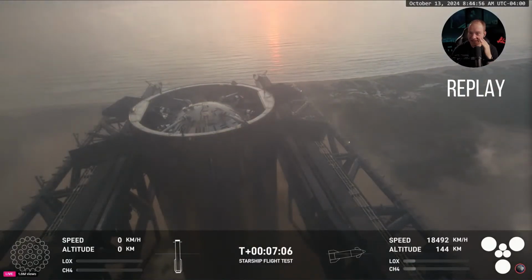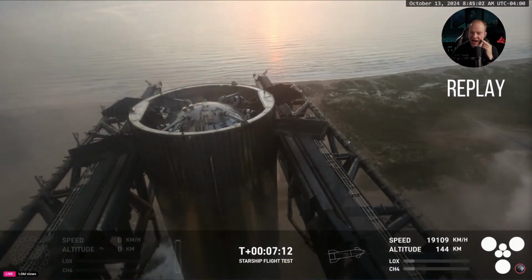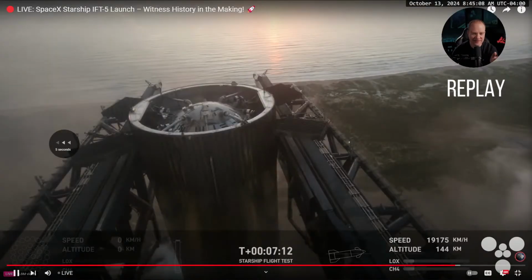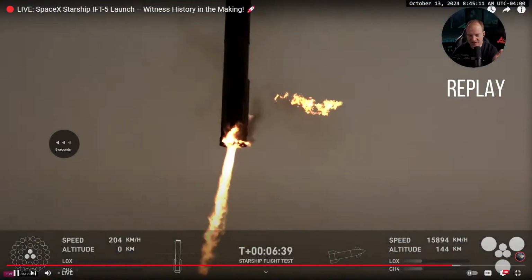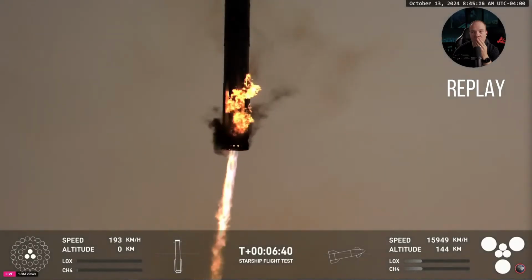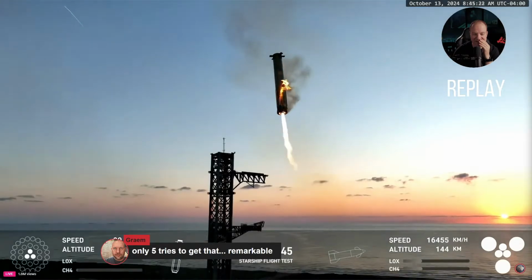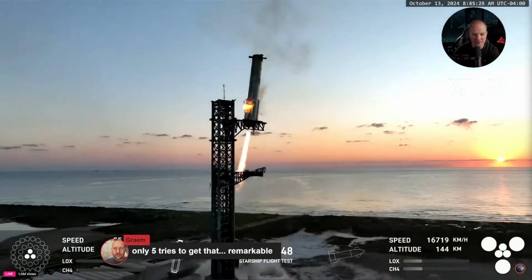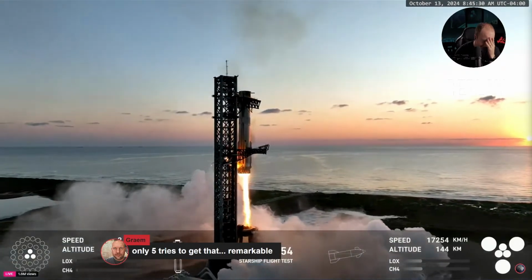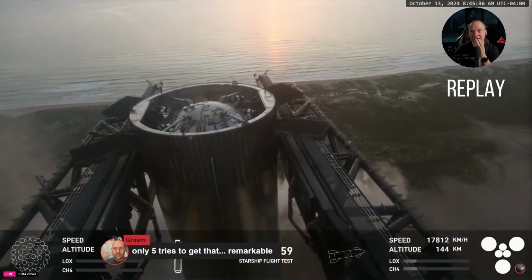So somebody asked... I thought for sure that there was no way that it would happen perfectly on the first try. I thought at least something would go wrong. Graham says only 5 tries to get that. Remarkable. Yeah, this is only the 5th flight attempt. And they just landed. They just caught the thing with a tower. What? Oh my goodness.